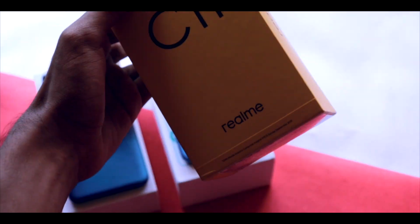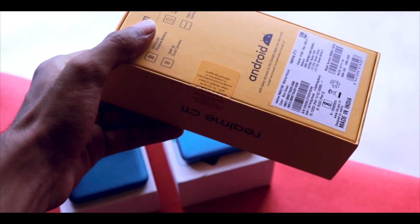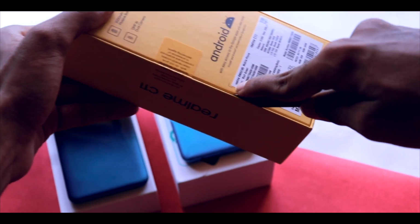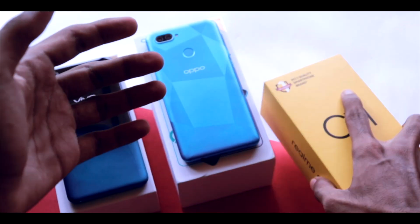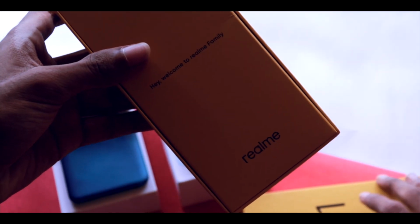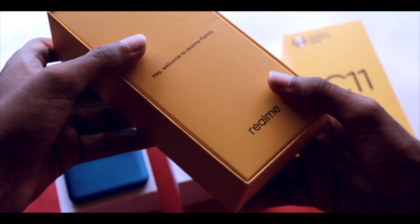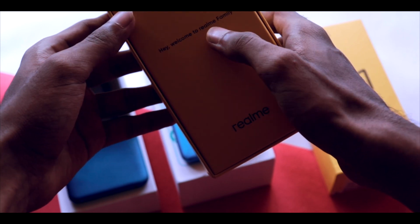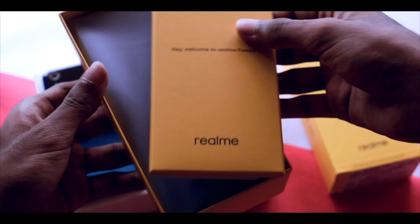The plastic was more on the tough end, but not as much as Vivo. It was sticking to the box, but it was easy for me to get it out. So the box is really nice. The detailing and the info of all the things I just mentioned are so nice and easy, they just catch your eyes. So here you could see, hey, welcome to the Realme family, which gives a nice family touch, a family warmth, the phone you are having is just inviting you to the Realme family.